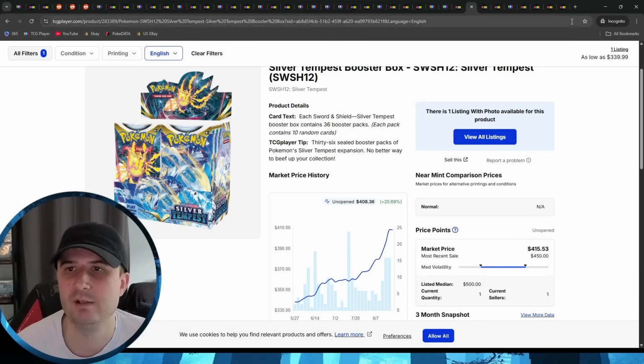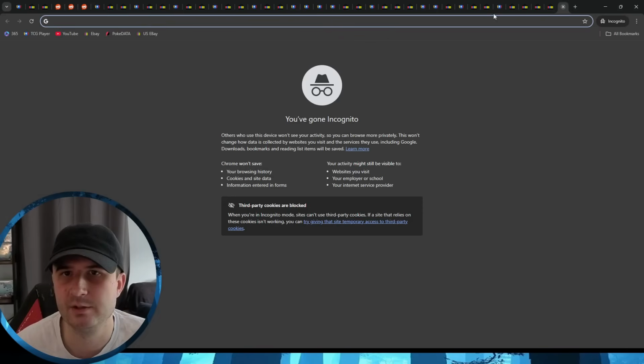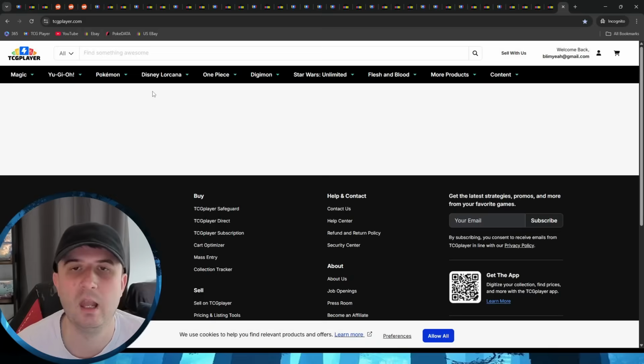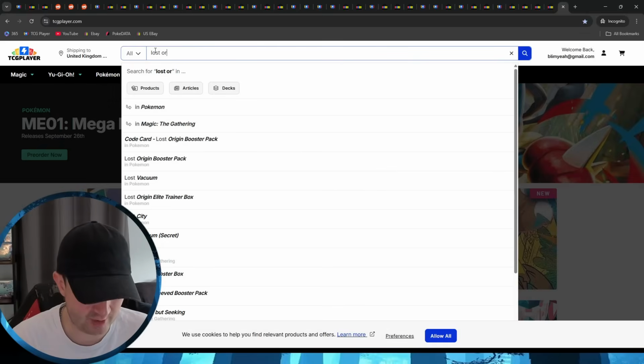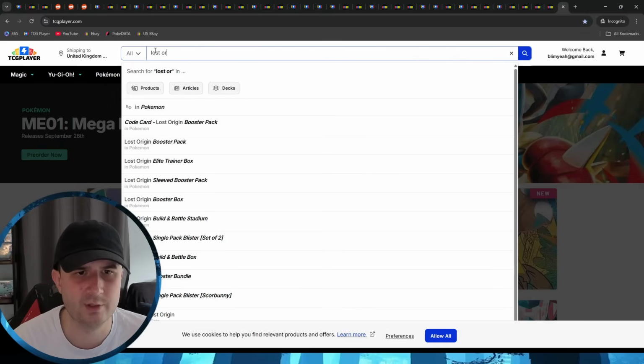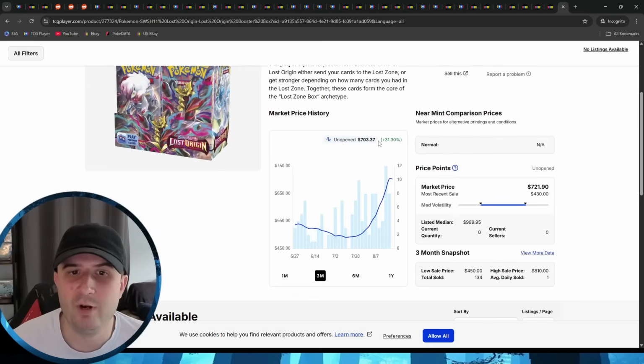I just realised as well, I didn't load up Lost Origin. This is part of the problem with having so many tabs as well. I just sometimes forget about sets. So we will very quickly live do you a Lost Origin price analysis, because I haven't actually looked at what's happening with Lost Origin this week. Lost Origin booster box, let's do this together. Had a bit of a run as well.